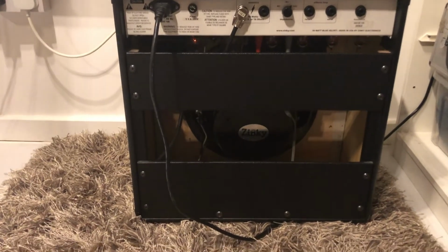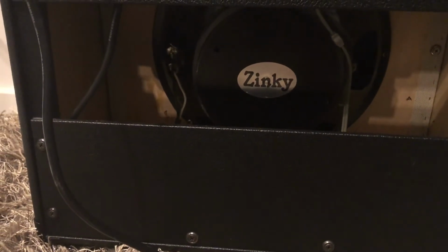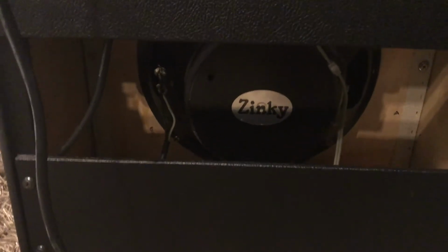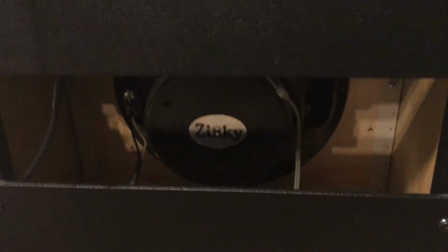You can now see the reverse of the amp. Let's take a closer look. So we have a stock Zinky speaker. I'm not quite sure whose speaker that really is. It's got a Zinky sticker over it, as you can see. Again, very difficult to know because there's no information on the internet to tell you. But if I can learn it, then I'll update this video to tell you. But all I know is that speaker kicks out all the necessary good sounds it's supposed to. So very nice indeed. It's a 12-inch speaker, and there's the reverb tank, looking a little bit dusty down there.